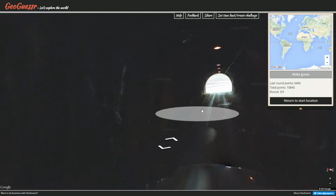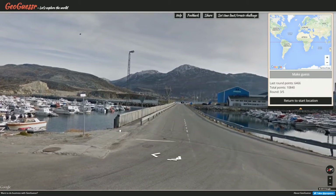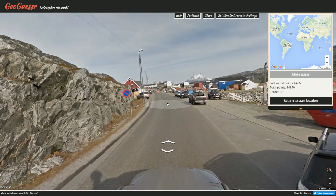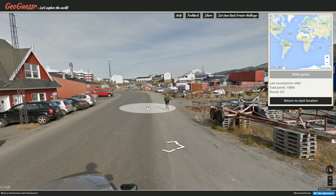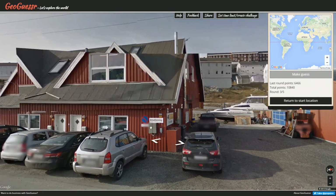Oh, Jesus. Oh, God. Oh, we're in hell. Oh, thank God the tunnel's short. I hate tunnels. That's why Boston is the worst city to do Street View in. So many tunnels. My God, you're going down the street, you fall right into a tunnel. It's the worst. There you go. All right, so where are we?